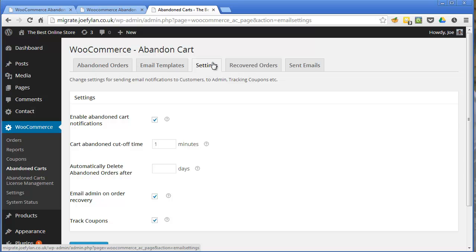So if you do want to start using this plugin, you just check this box. Now, a good thing about the plugins from Tyche Softwares is that while they're pretty straightforward and easy to understand, they often provide a tooltip here which further clarifies what the option does. So that's pretty handy to have.